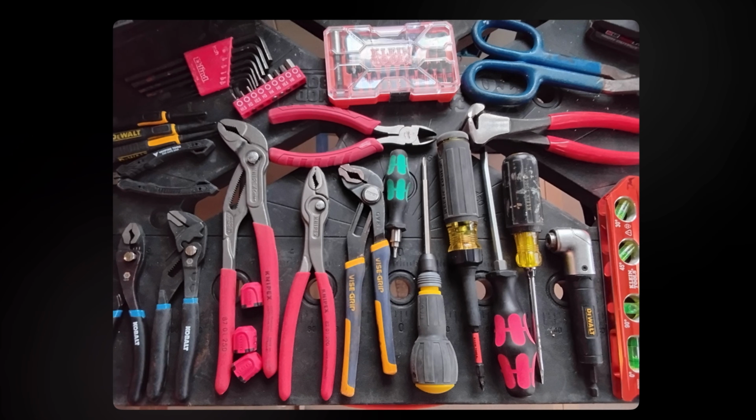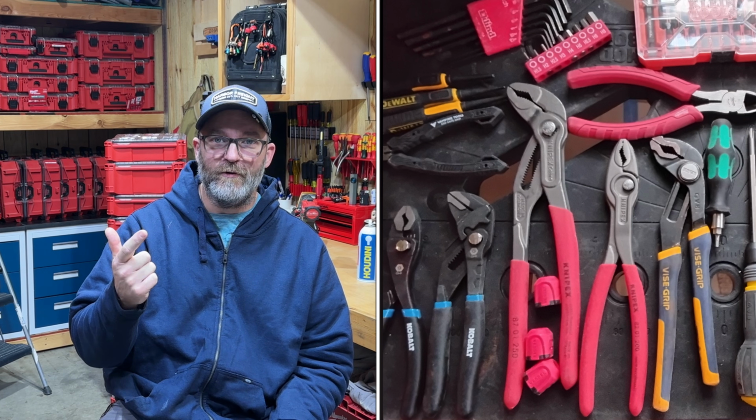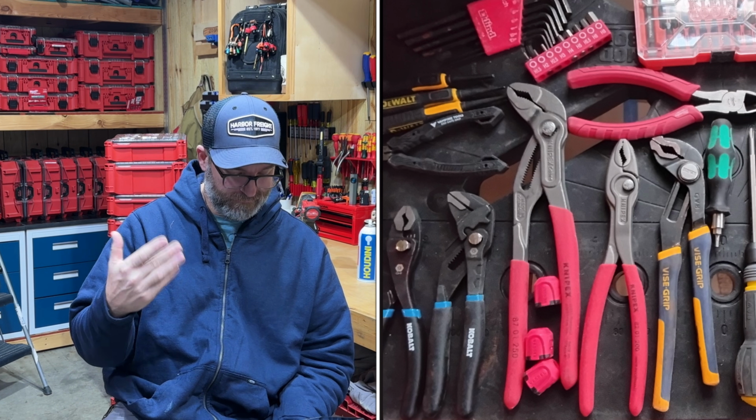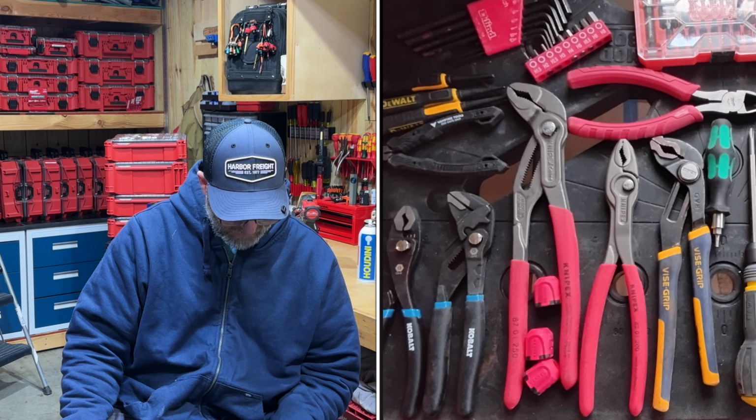Moving on over, he's got a pair of 250s on the Cobras, so a 10-inch pair, and then he's got the 8-inch twin grips, and then the Irwin Cobras. So he's got the whole mix. He's got Knipex, he's got Irwin, he's got Work Pro on the Cobra style, push button style, adjustable pliers there. So he's got all of them.